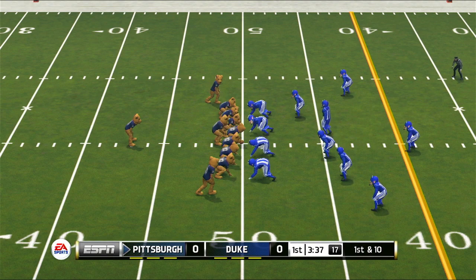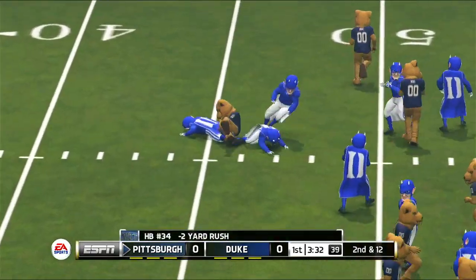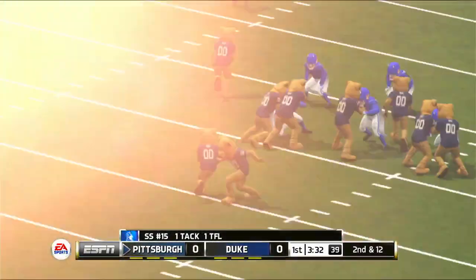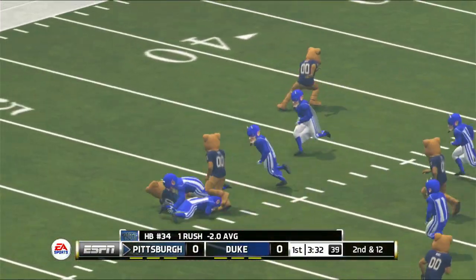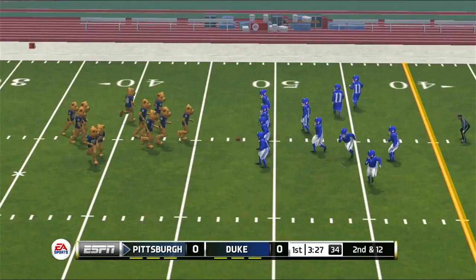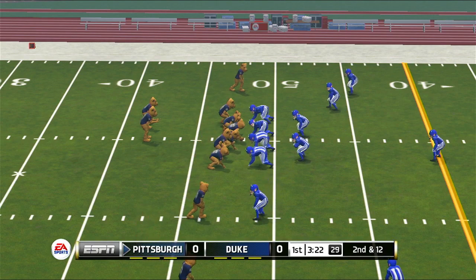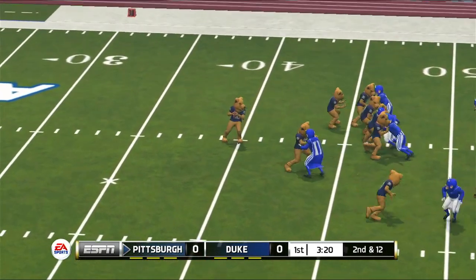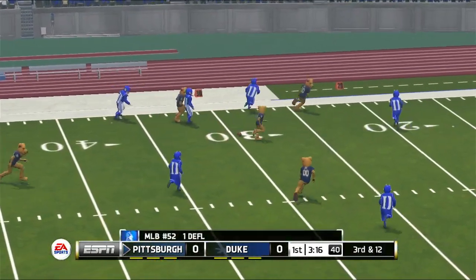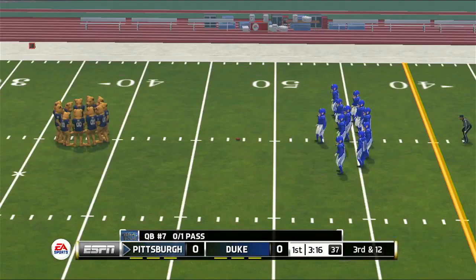Set. Blue 19. Hands off to the left, and they wrestle him down behind the line. Second down, about 12 yards to go. Ball on the 48. Tipped away. He was able to just tip that one away, right out of the receiver's reach.